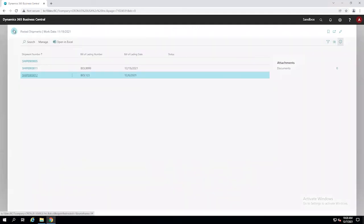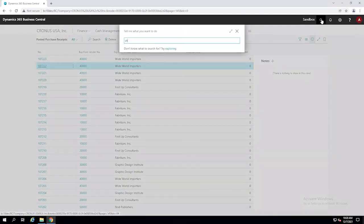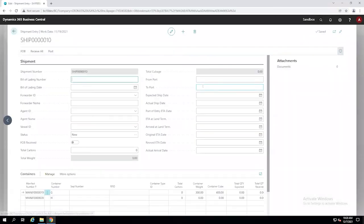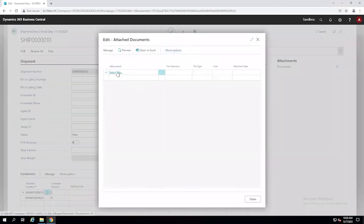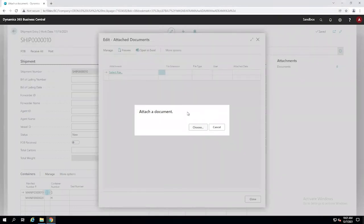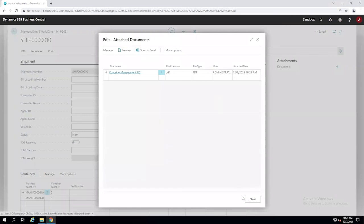Something I did not touch base on in the original shipment creation that I just want to go back to for a quick second here, and I'll just pull open a previous shipment, is we do offer the full document attach functionality. So if you are receiving PDFs or emails or anything like that that you want to keep as part of this shipment, you can simply use the built-in BC document attach functionality and simply upload. In this case, I'm just using a quick brochure, but simply upload that. And this will then stay within the historical shipment. So that will automatically move to history.